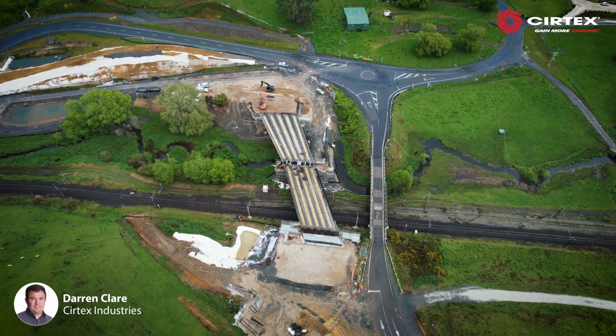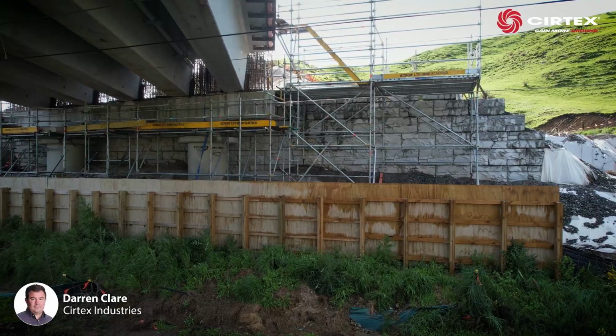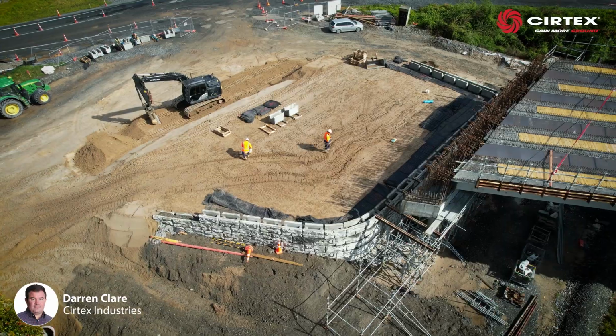With piling complete and the headstock poured, Downer began work with the upper eastern abutment first, then moved to the lower western abutment once that was complete.